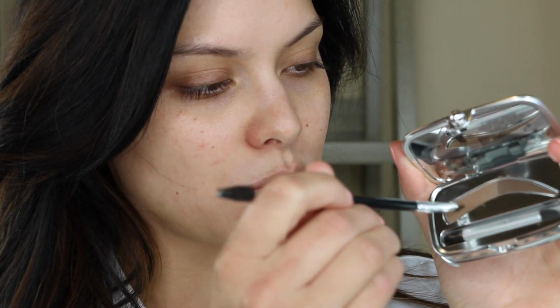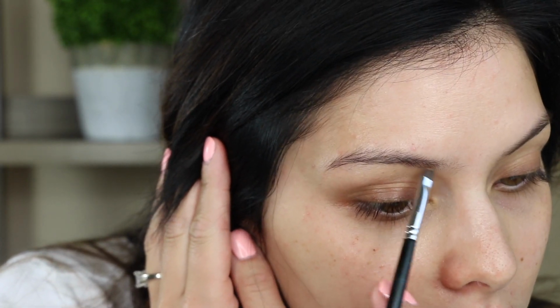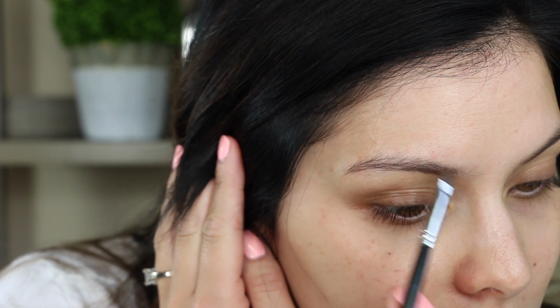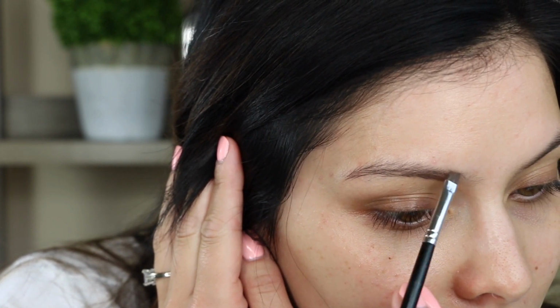What I love about these is it's like a gradient. So you have your lighter shade and it goes to your darker. What's nice about powders is it's really hard to overdo these. With pomades, I love pomades, but one of the big problems I have is it's so easy to overdo it and then your eyebrows can just look so, I don't know, obvious. I get my eyebrows done by the Benefit Brow Bar in Ulta, and one of the girls that does my brows there recommended this product.